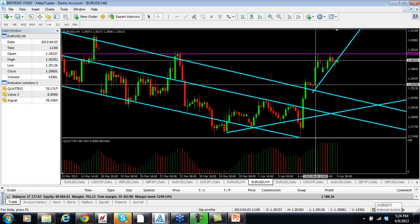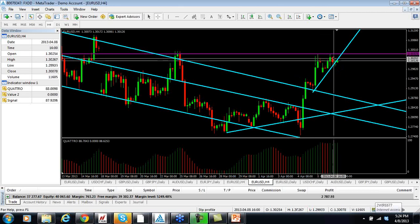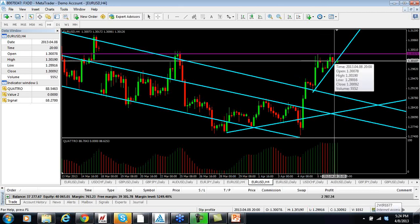This was a great entry, 129.27. If you're on Tried Forex, you would know exactly what trades we had as far as that was concerned. And then price continued to move up.